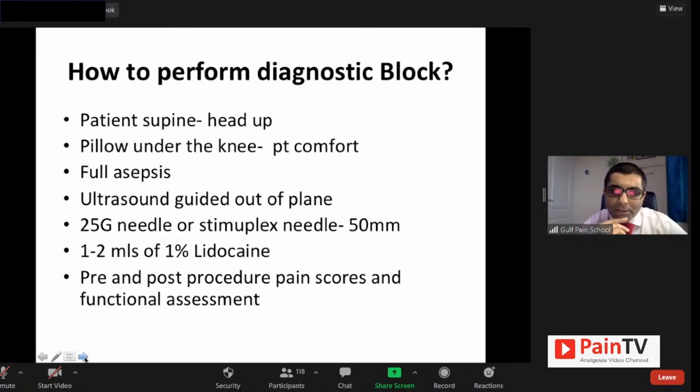Now, how do I perform the diagnostic block? They can be in supine position, head up, or I have a lot of elderly patients who come in a wheelchair, and sometimes I can do the procedure in the wheelchair. I just ask them to straighten up the knee. I put a pillow underneath their knee onto a stool and straighten their knee, and I can do the procedure that way. A pillow under the knee helps the patients get some comfort. Full asepsis, ultrasound guided, out of plane, and you don't need too long needles, unless your patient has a high BMI, then you might need a longer needle.